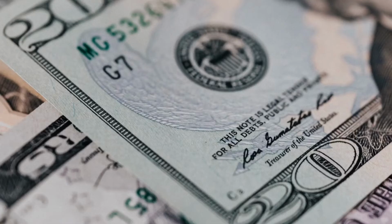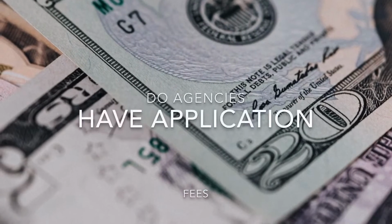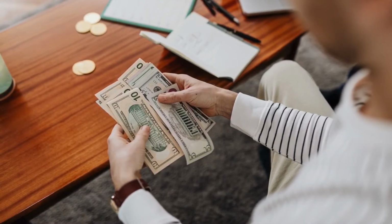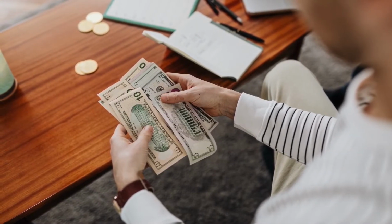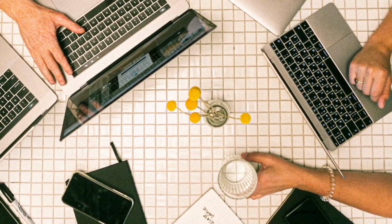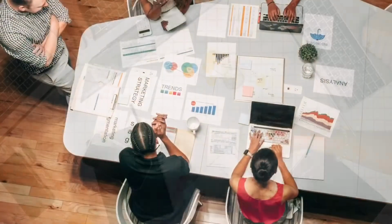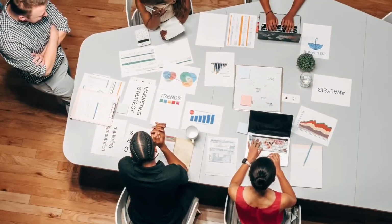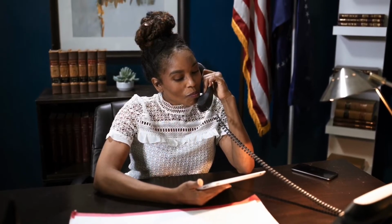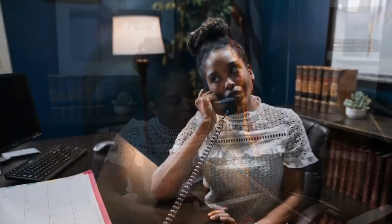The fourth question that someone asked me is, do I need to pay as I apply to an agency? And the answer to this question is no, because most of the legit agencies will never request for an application fee. Just take note of that. If you get an agency that wants to take you and they are requiring money from you to their account, that is not right. Most of the agencies will not ask for an application fee.